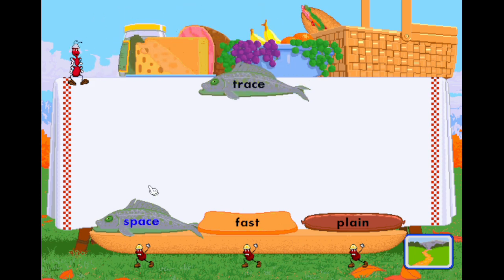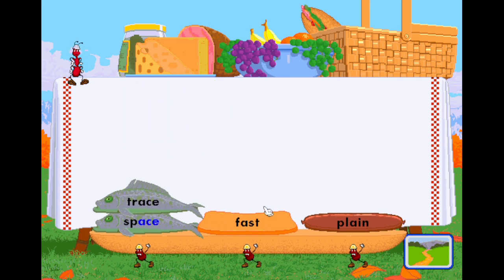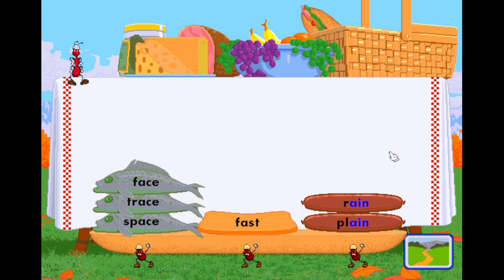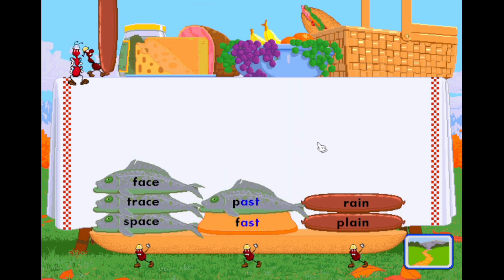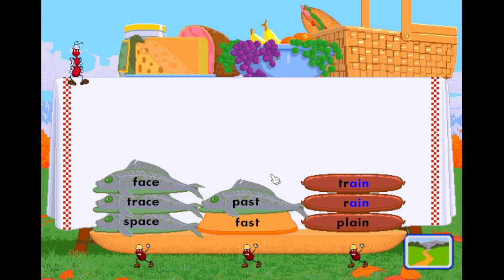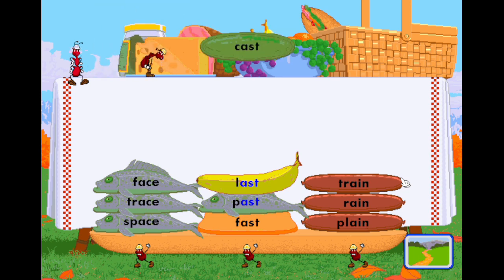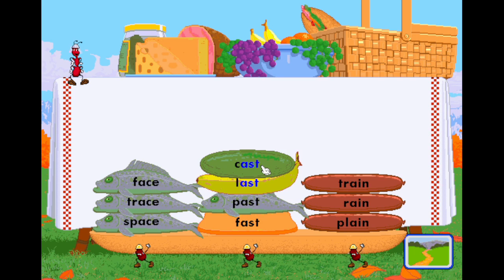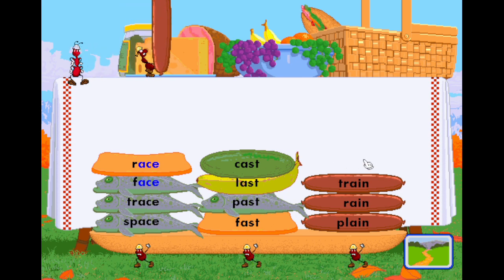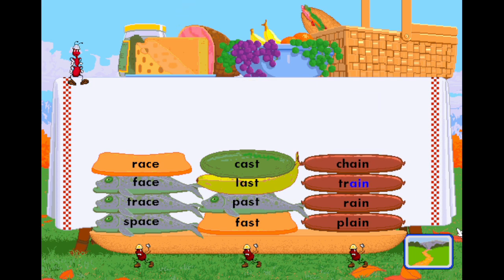Trace. Space. Face. Rain. Plain. Past. Fast. Train. Last. Cast. Race. Chain.